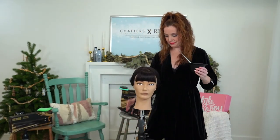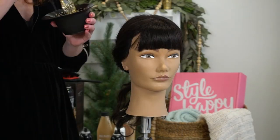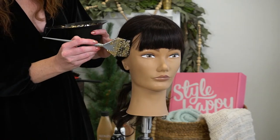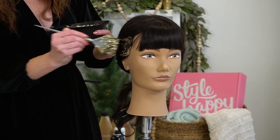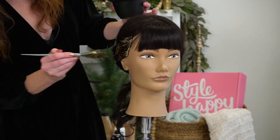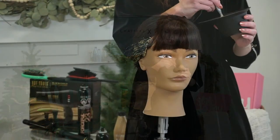So I'm gonna bring her back around. I want to vamp this up. Now, how cute is this? Adding a little bit of sparkle, just going in and around this spot here. Imagine if you were wearing super cute earrings, how adorable that would look. You don't have to necessarily coat the whole entire head. You can just do it in some key spots, just like so.